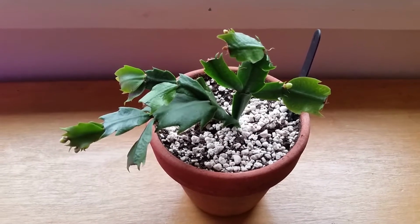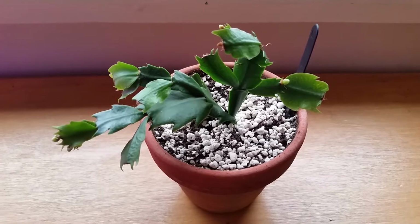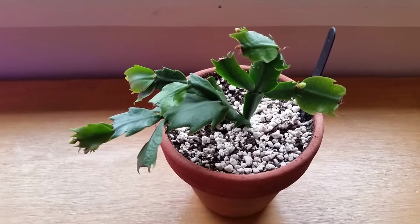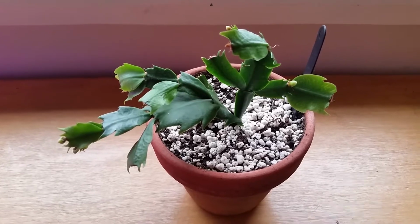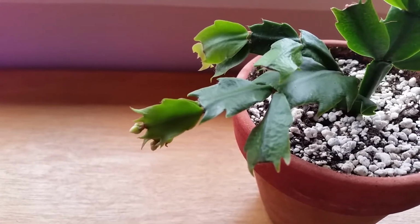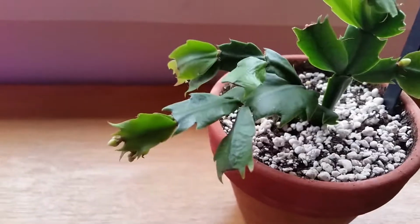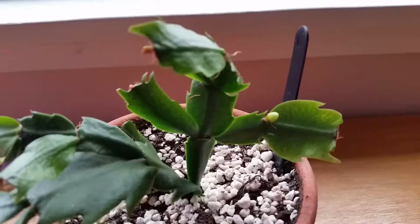Hi everyone, so today I wanted to start a video showing you my Christmas cactus and Thanksgiving cactus coming into bloom and then going all the way through to flowering. So this one's my Thanksgiving cactus, and this is a lot smaller than my Christmas cactus. This one has white flowers.